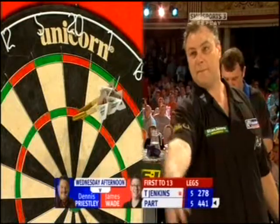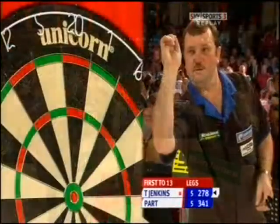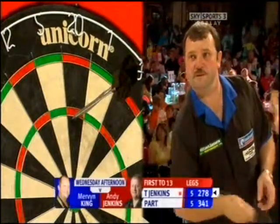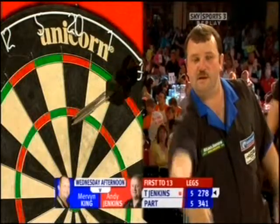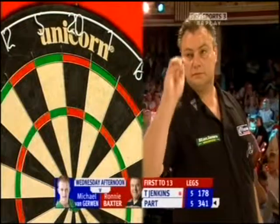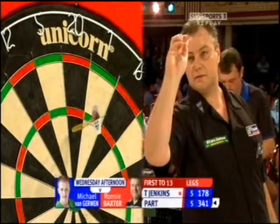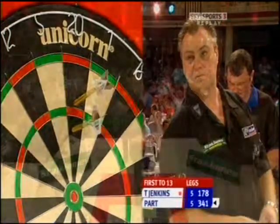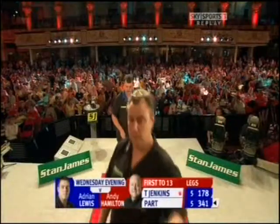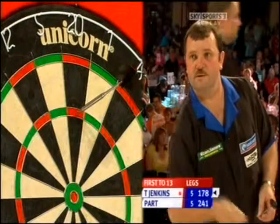Tomorrow afternoon, Priestley, the old master, against James Wade, the young retainer. That's the first of the quarterfinals. Mervyn King, making such an impact on the PDC, against Andy Jenkins. And then, well, what can we say about this match? That'll be quick. Michael van Gerwen, the new teenyboppers' delight of big time darts, against Ronnie Baxter. And then tomorrow night, Stuart, a repeat of last year's second round clash, which Hamilton won in overtime against Lewis.